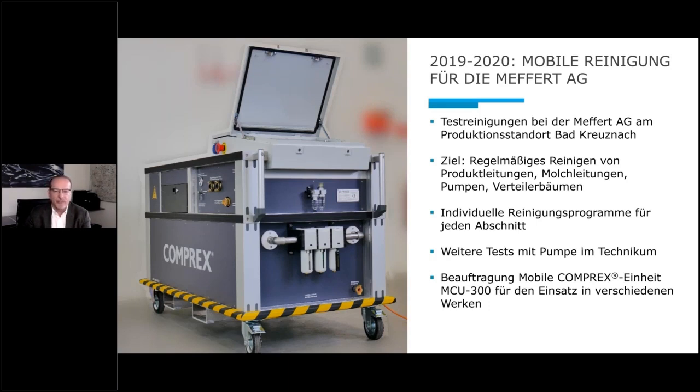At their production site in Bad Kreuznach, we implemented wild pigging with our service technology, determined through distribution trees and pigging recovery where small modifications were necessary. And we have also developed revised cleaning programs with service technology in order to properly and thoroughly clean the individual sections at a later stage. The entire technical leadership was with us. We reviewed the matter at the pilot plant, discussed it, and decided to build a first mobile compression unit with 300 cubic meters of air volume for Mecat AG.